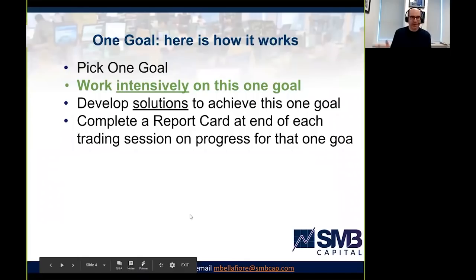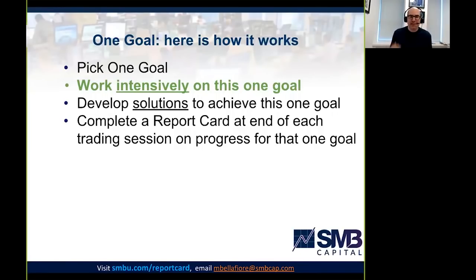So I just want to go over this and clarify it. The daily report card is not your journal. So we use something called the SMBU Performance Center. You can use very similar tools in TraderView. And so it's not a journal, okay? That is not the purpose of the daily report card. This is separate and on top of a journal. It is more specific and is more constructive.